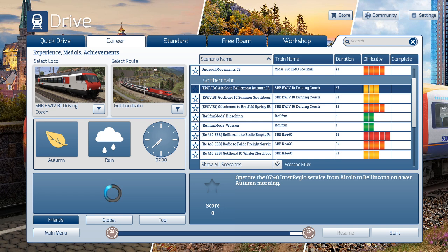Where today we're going to be on the Gotthard Bahn, or the Gotthard Line, whichever way you want to look at it, in Switzerland. Probably one of my most favourite routes in all of Europe, courtesy of a programme known as Swiss Railway Journeys that really got me into the Swiss Railway Network. And for this particular one, we're going to be taking the 0740 InterRegio service from Airola to Bellinzona on a wet autumn morning. 67 minutes, that's very precise, but this is the Swiss network, so it goes without saying. I have never driven this before, so I have no idea what to expect.